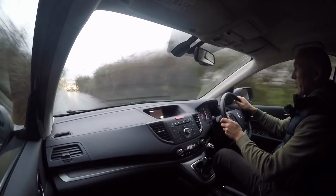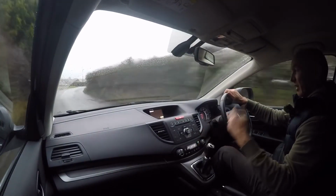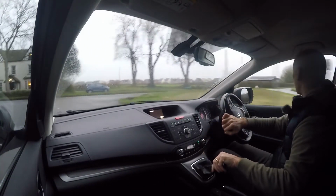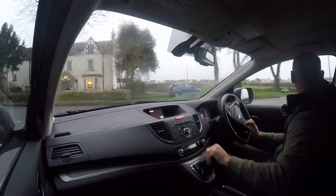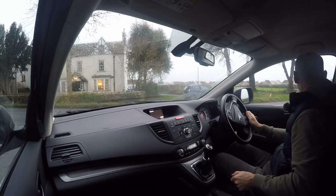Gearbox, 6-speed manual gearbox as you'd expect. Having the gear lever up relatively high is really nice, because the gear lever falls perfectly to hand. So I'm just going to wait for someone to come by. I don't want to apply it on anyone.